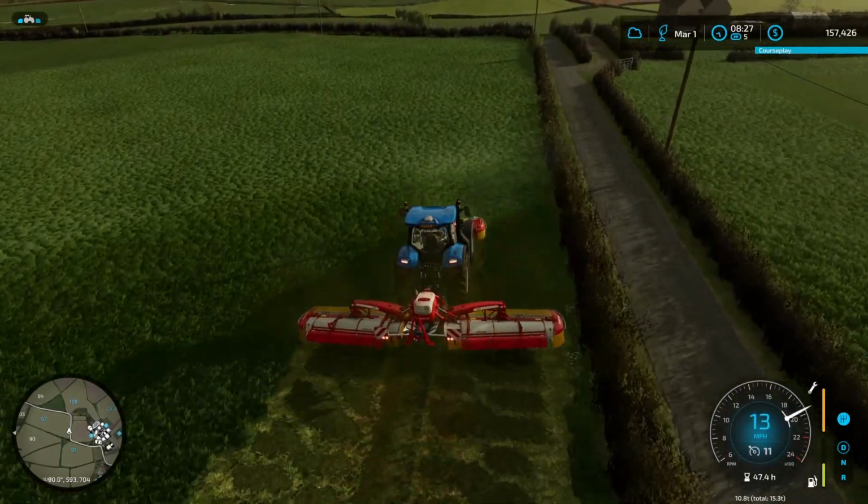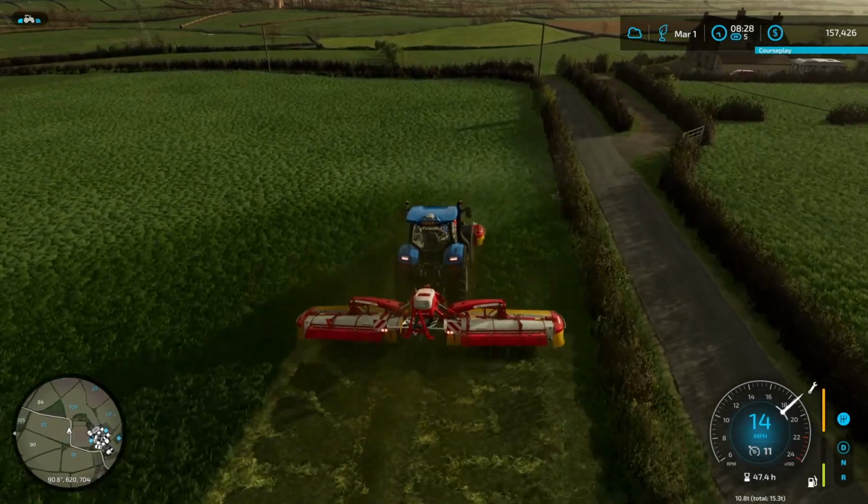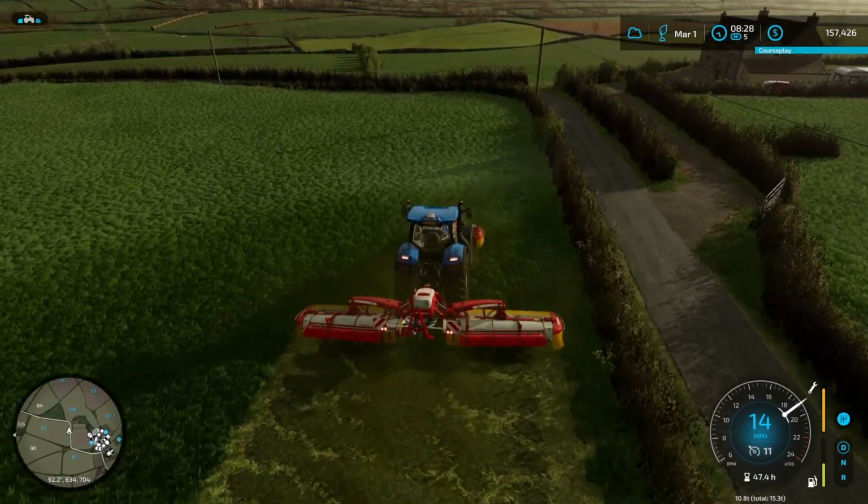Yeah, so we should still get a pretty decent grass harvest off of this. I'm not too worried about that, but yeah, let's go ahead and get this done. Talk to you guys in a bit.